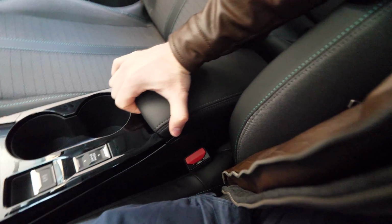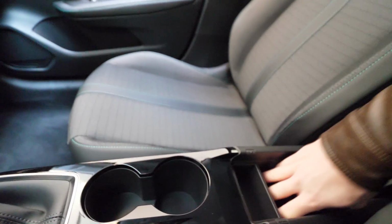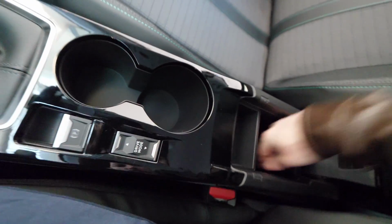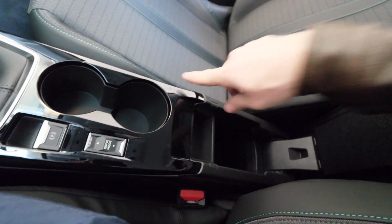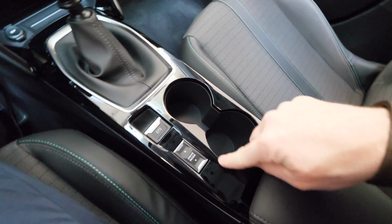Adjustable center console with leather. It's really good. You can adjust it in many positions, and also here you have a huge, huge space. You can see how long it is, I get my hand there. I don't know if you can see it on the camera, but you still have a huge space there under the cup holders. My hand goes until here under the cup holders. So my hand goes there.